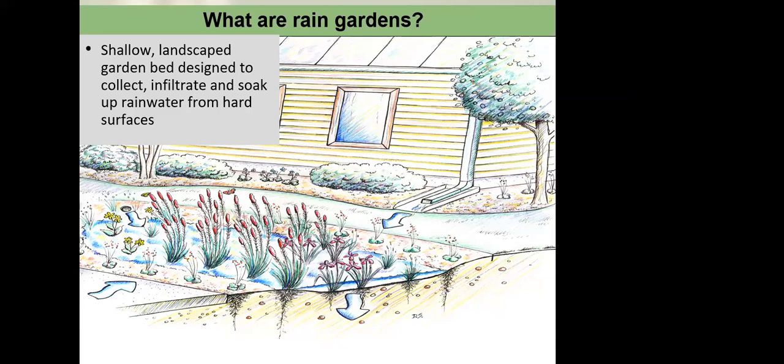So you'll notice here that it's shallow and it's a landscape garden bed that is connected to nearby downspouts. There's one up here with this house and the arrow that's basically indicating that there's water being channeled into the rain garden. So it's capturing water from a hard surface. And in our context, it could be the rooftop of a shed, a garage, or a home. And it's designed to capture that water and allow it to soak into the ground within a fairly short period of time. We're talking about a 24-hour period. So it's not a pond.